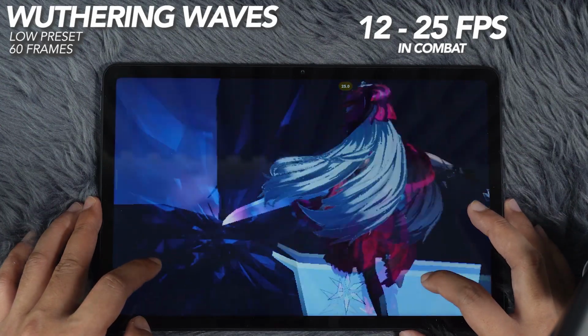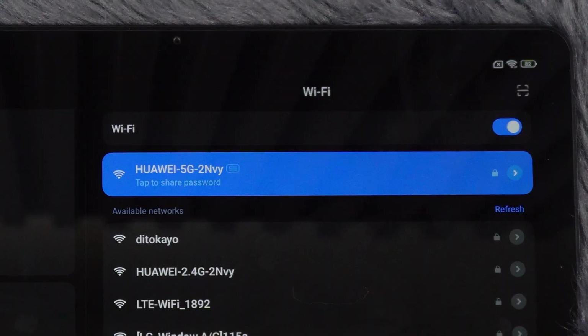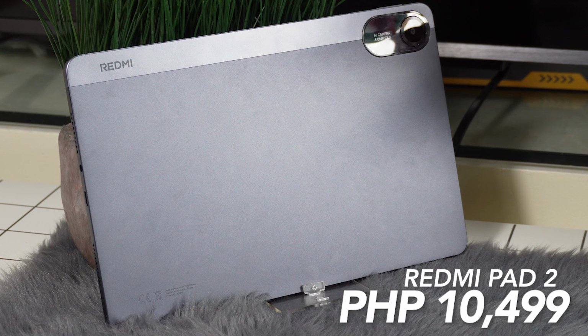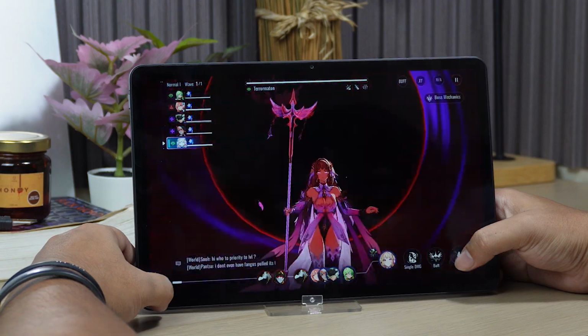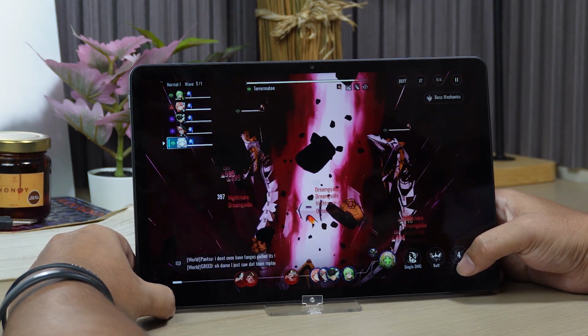As for its battery, after 2 hours of gaming, our battery dropped from 97 to 81%, which is not bad. For the price of 10,499 pesos, the Redmi Pad 2 did an impressive job when it comes to competitive titles and bearable performance for graphically demanding games.